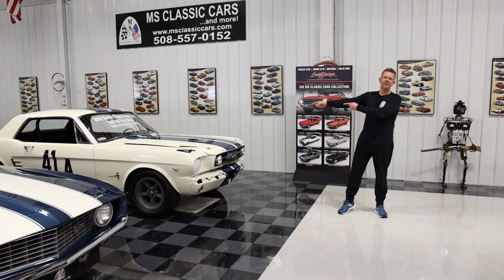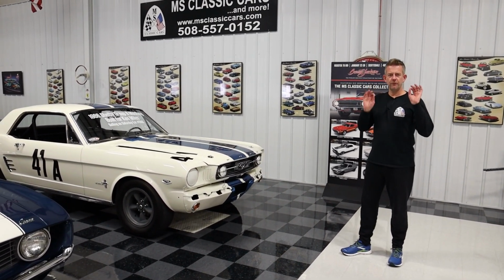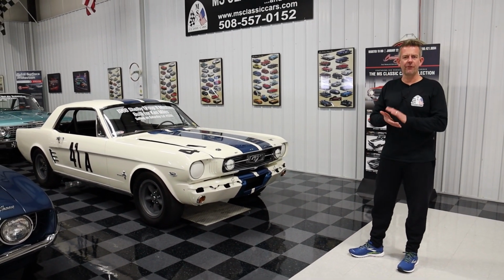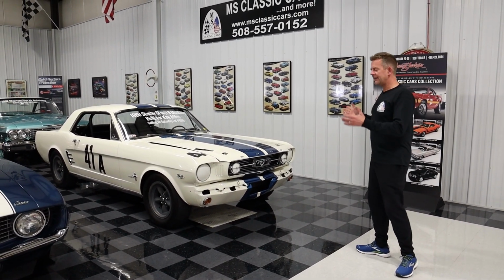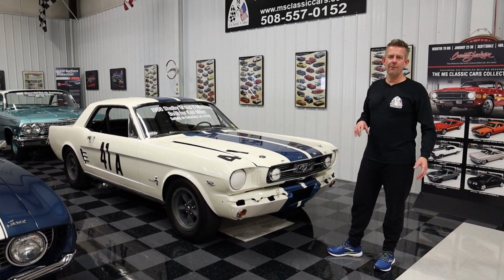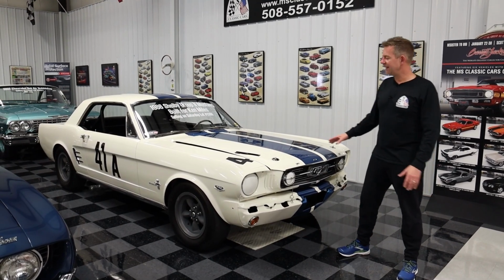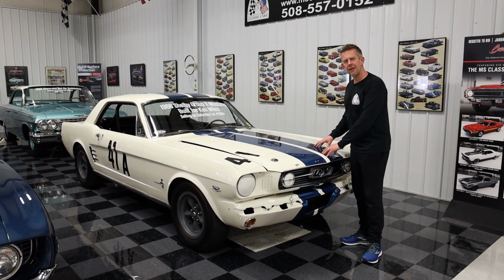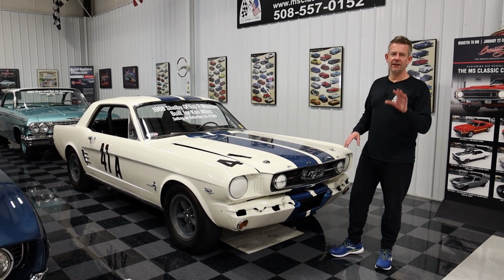Now, for the carrot of our collection, this is the most special, I would say influential car that we've ever owned in MS Classic Cars history. Again, you've got to visit our website, Barrett-Jackson's website. You've got to watch the video that we've done. I cannot tell you how proud I am to be in the presence of this car. This is a very, very special car.